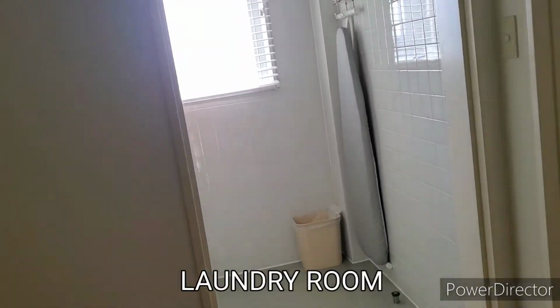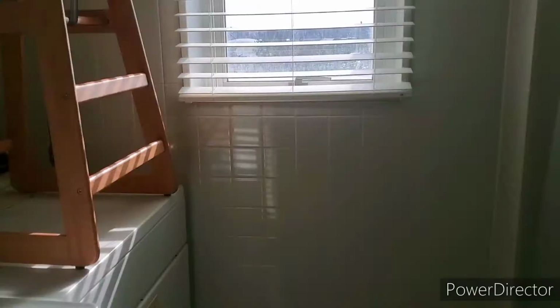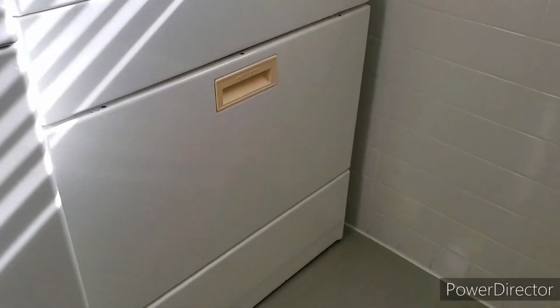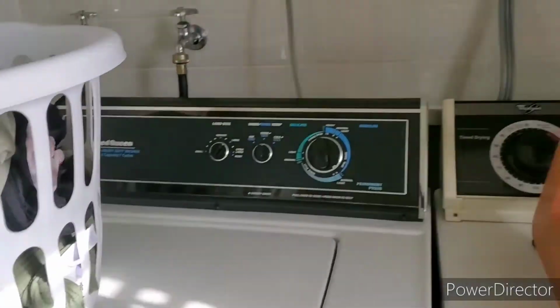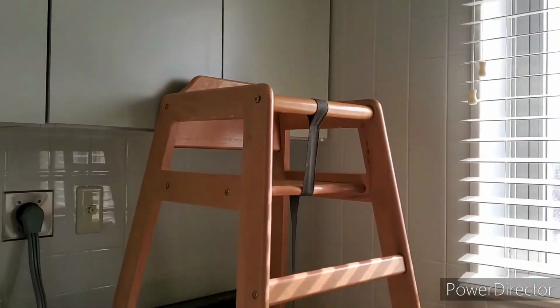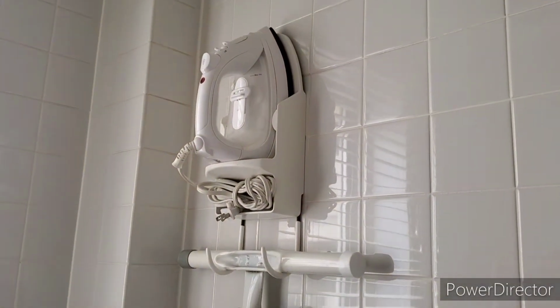Let's move into the laundry room. You have a window that overlooks space. You have the dryer and the washer. I put this child seat up because my sister stops climbing on it. You have the iron and the ironing board.